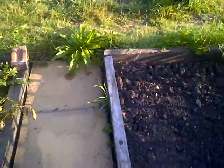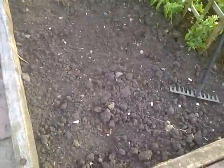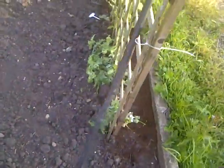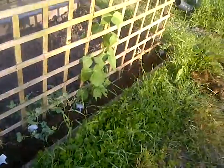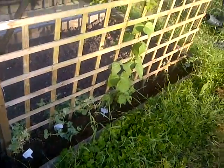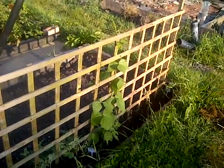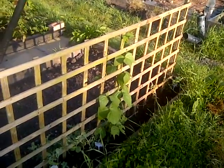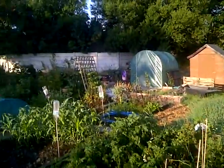And I've got my row of Anya at the back there. This bed is where the Red Duke of York were. They all came out a couple of weeks ago. So they didn't do very well. And then on the front here, got some peas and some climbing beans that again aren't doing particularly well because they were in pots for far too long. But the climbing beans are doing okay. I think that's a Borlotti bean, but don't quote me on that because I'm not 100% certain. So, in general, very nice morning.